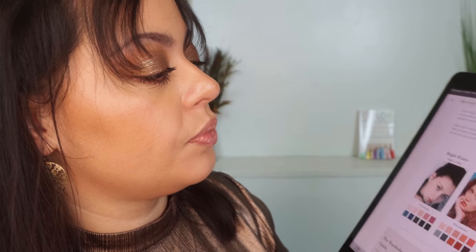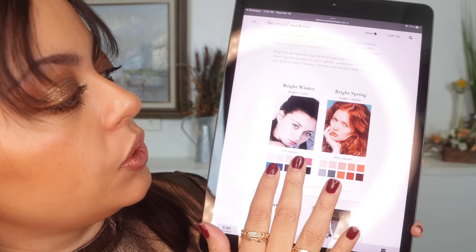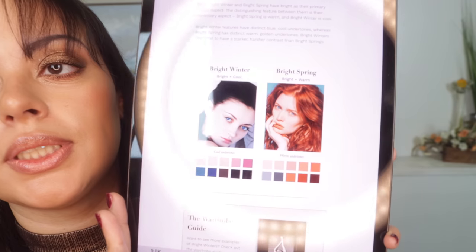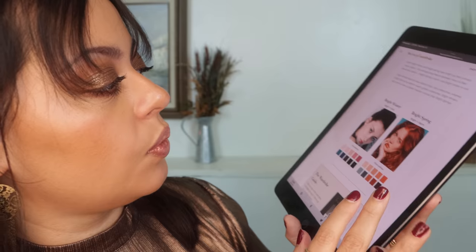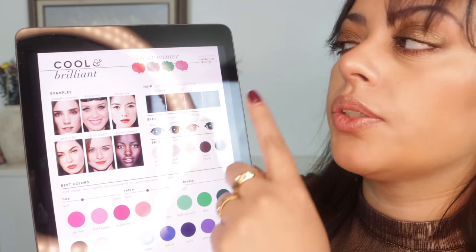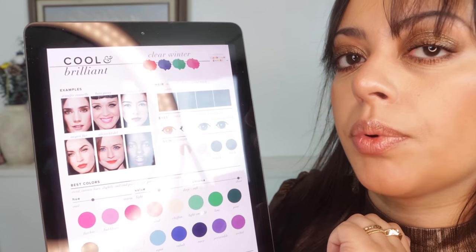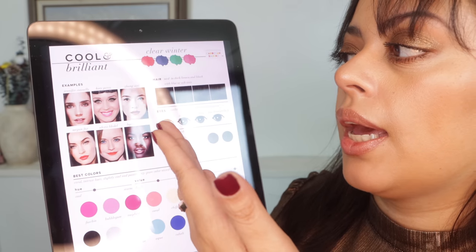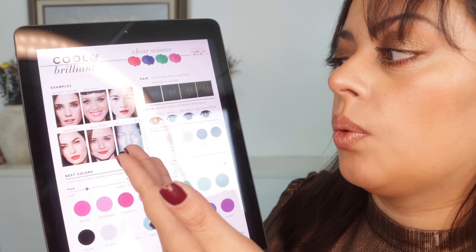So, here is the bright winter, bright and cool, and the bright spring, bright and warm. So you can see a clear difference. Okay. So here we have another visual breakdown of the bright, also known as clear winter. Here are some celebrity examples. We have Jennifer Connelly, Katy Perry, Zhang Zi, Megan Fox, Alexis Bledel, and Lupita Nyong'o.